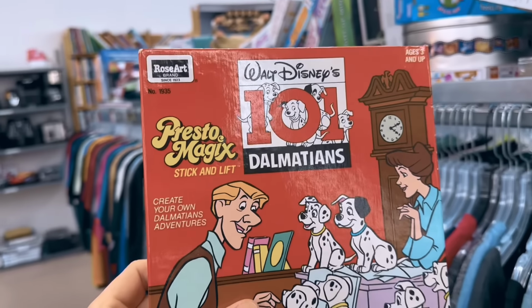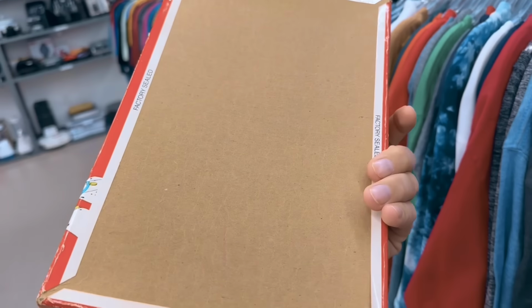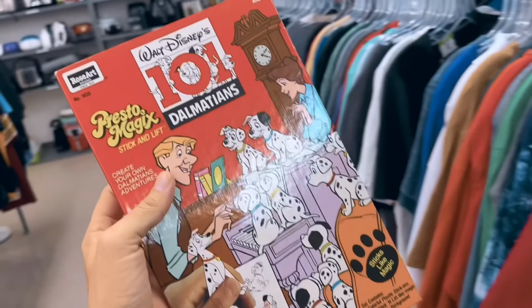But yeah, I left it behind, but now that I found this Presto Magics set that's still sealed, it's in immaculate condition, the colors are super vibrant, the artwork is fantastic, and it would have looked really good on display next to that lunchbox. So, yeah, I wish I would have gotten the lunchbox now.